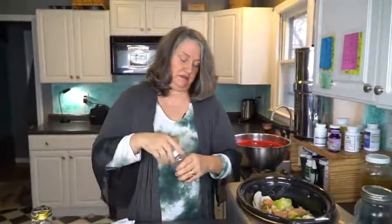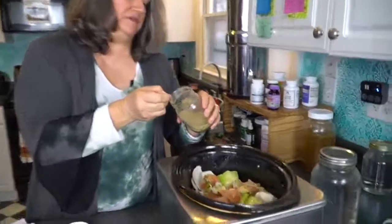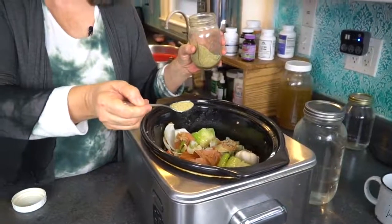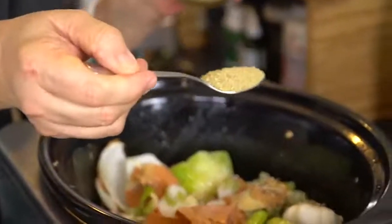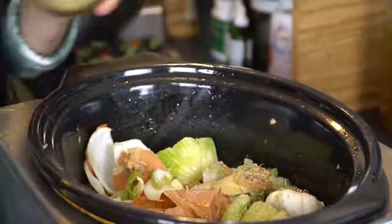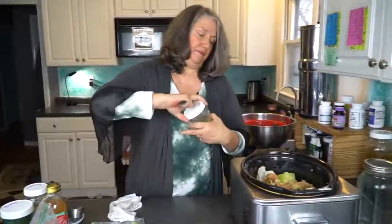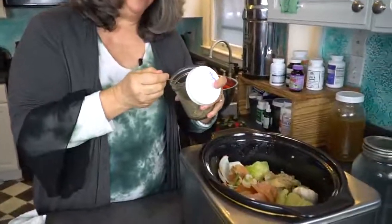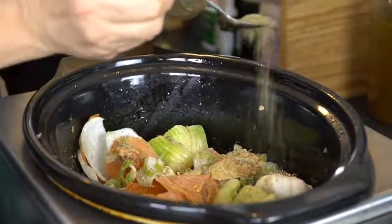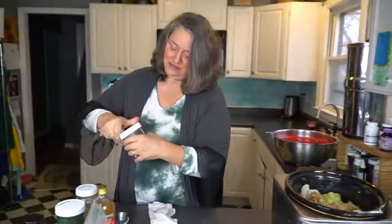and then I add all my herbs. I love rosemary. It smells amazing. My daughter loves to use the mortar and pestle, so I buy it whole, and then we just crush it. And I put about a teaspoon in there. And then thyme, which, all herbs are anti-cancer, and they're therapeutic and medicinal, but they add flavor. So there's our thyme, smells great.